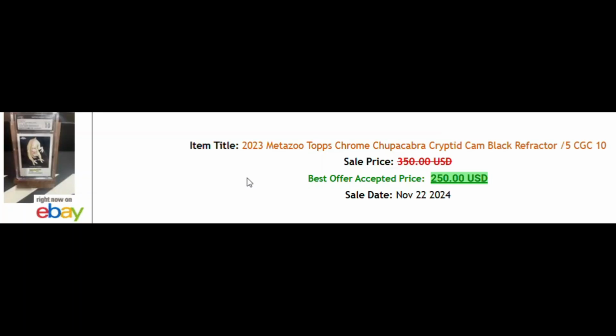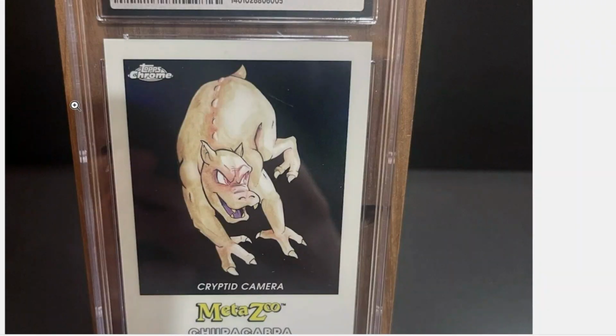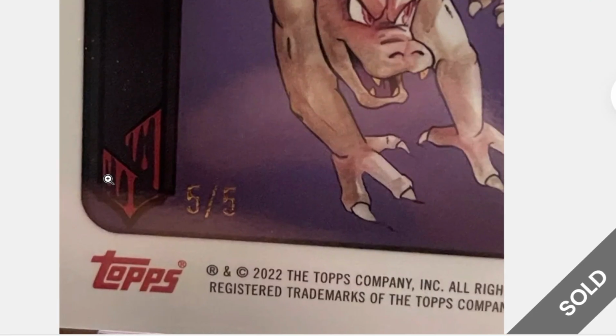Since we're on the MetaZoo Topps Chrome train, we may as well keep on going. We have Chupacabra, Black Refractor, Cryptid Camera, serialized out of 5. CGC 10, sold for $250, best offer accepted. Not bad at all. Oh, and better yet, it was number 5 out of 5.